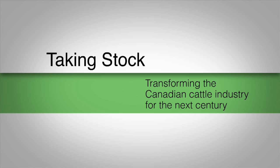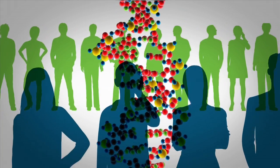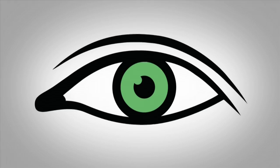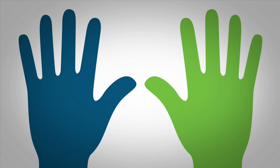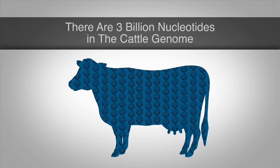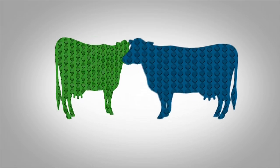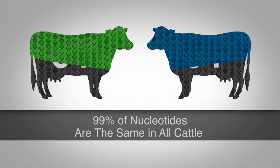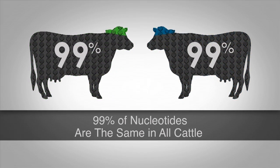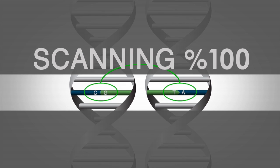Taking stock, transforming the Canadian cattle industry for the next century. Our DNA is what makes each one of us unique. It's what determines the color of our eyes, how tall we grow, and whether we're right or left-handed. Similar to us, cattle DNA is made up of about 3 billion nucleotides. Any two cows share 99% of the exact same nucleotides. The remaining nucleotides are what make each animal unique.